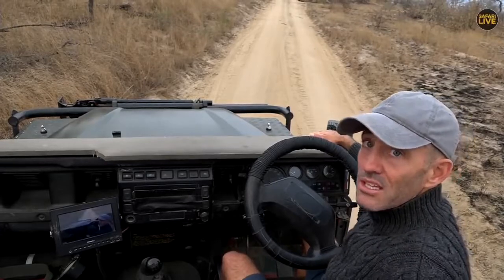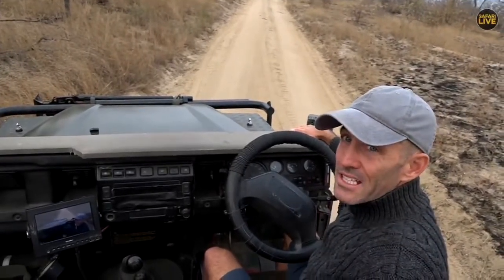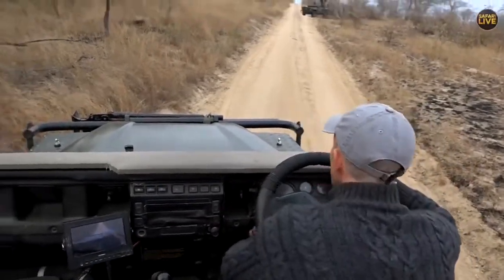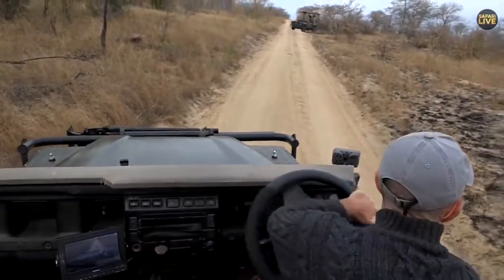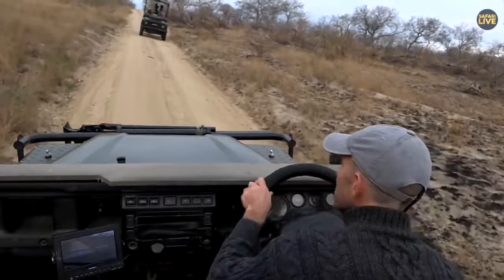Well, why wouldn't it? It's not unusual, of course, for big bull buffalo to toss lions into the air, and I suspect that the chasing ones just weren't fast enough to get onto them. Let's go a little bit further forward. There's Sydney in front of us. What a sighting.